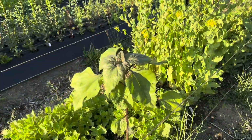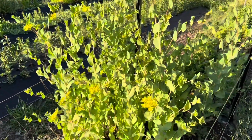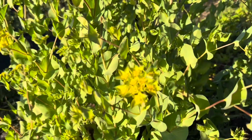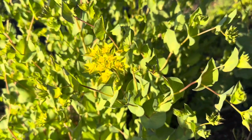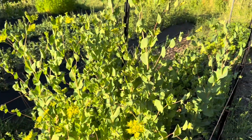And this is honeywort, and it's kind of in my mixed row of different fillers and stuff. And this is blue plumeria, and it's just started to bloom. And it is getting taller than I thought it would.